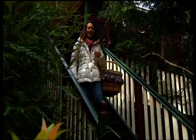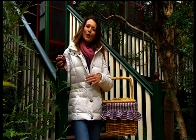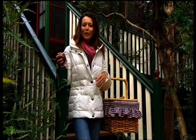The lovely ladies at the Art Gallery and Tea Room have made me a hamper to enjoy. You know, one of the things I love most about the Bunya Mountains, beyond the spectacular scenery and its natural beauty, is the simplicity. There's no shopping centre, there's no strip of cafes. You are literally forced to relax and slow down.